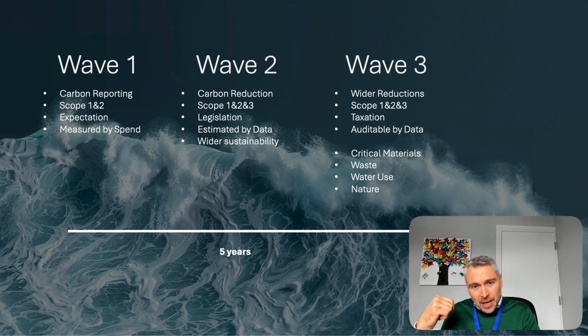And I've said a few times about these other measures that we can expect to come into this reporting landscape. I think in IT, we're talking a lot about critical materials. These devices that we own have lots of rare critical metals and minerals in them, and particularly here in the EU, we have a very limited supply of them, so it's going to be carefully controlled. There will be increasing pressure around waste, and particularly e-waste, and reducing and removing that. And we've talked already a bit about water use and the role of nature in here. So I think you can expect those elements to come into the reporting landscape over the next 5 years.